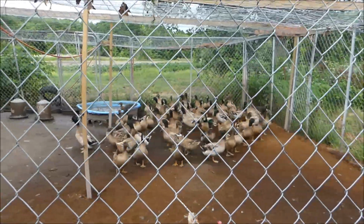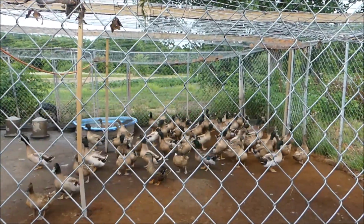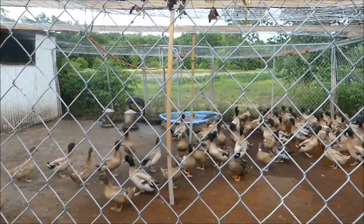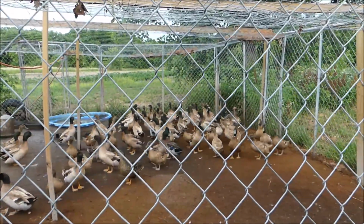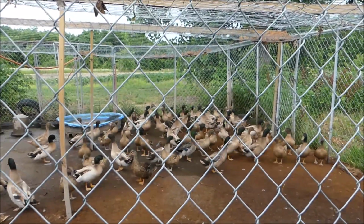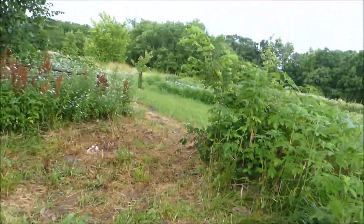There they are. We've butchered 3 of them, and we need to butcher a whole bunch more. Those dark-headed ones out there, most of them need to be turned into dinner, and it just takes a while to do it. Go through this top-down path here.